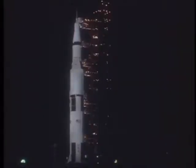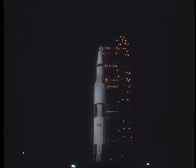Neil Armstrong will be doing most of the work in the spacecraft, responding as different cue lights signifying different difficulties are presented to him. The abort panel, of course, is across from the commander on the left-hand side, the left front of the spacecraft. Our countdown continuing, T-minus 1 hour, 59 minutes, 34 seconds, and counting. This is Kennedy Launch Control.